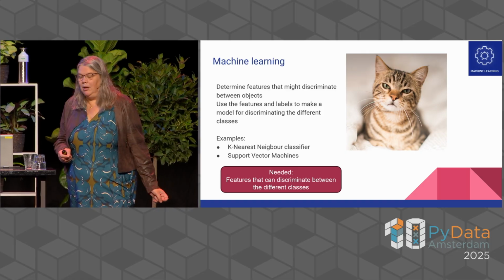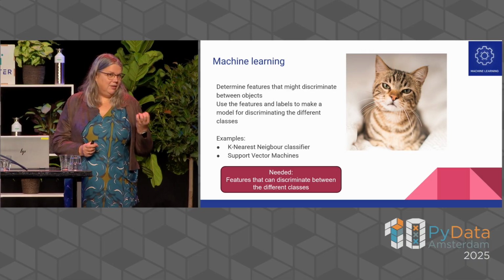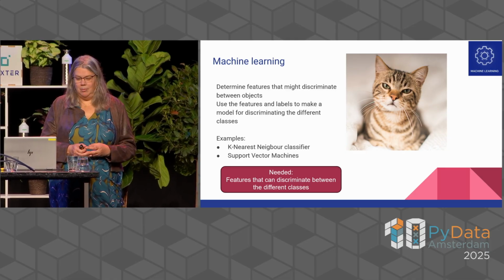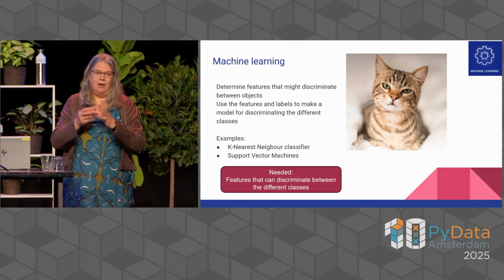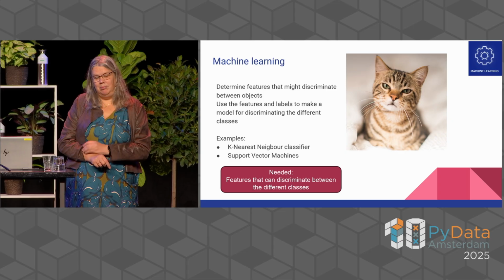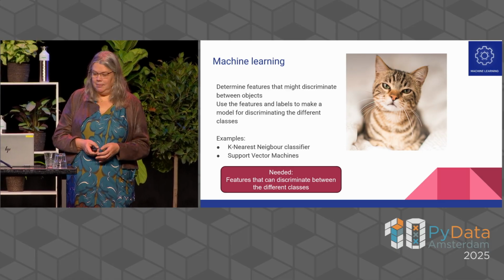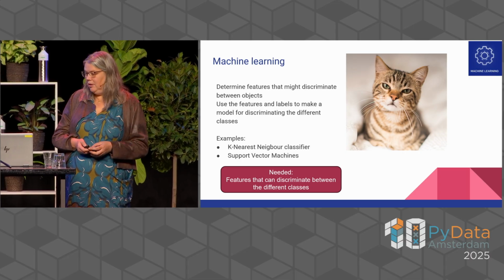When I did my PhD in 2000, we were working on machine learning. So can we find features in the image, maybe density or curves that look like eyes or something like that? And can you then use the features and labeled data to find a model to discriminate all these classes? Famous examples are the k-nearest neighbor classifier, where you put all the points in the feature space, and the one that is nearest to a labeled point is probably the same thing. After that, the support vector machine came, which nicely distributes the features over the space and finds the best discriminator. But here you need all these features, and you need a lot of labeled data to find the different classes.